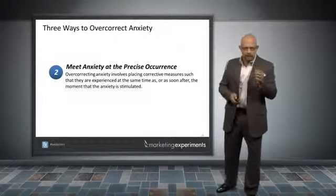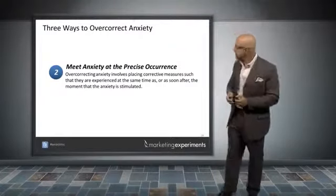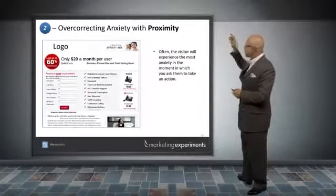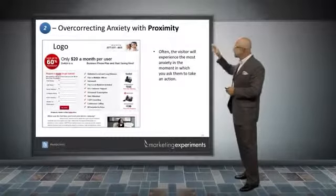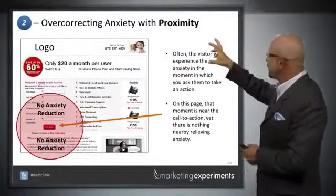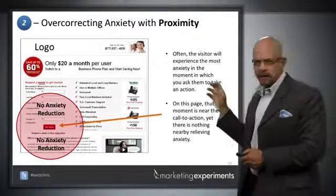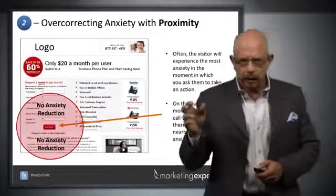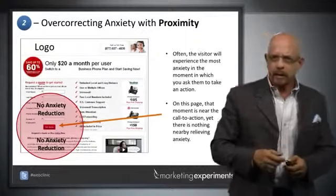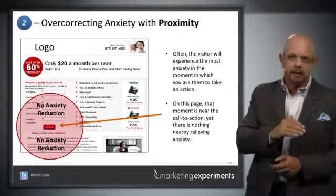This sort of specificity, this sort of critical timing is what helps you eliminate so much of the anxiety in your process. Let's continue. So here's this pervasive case study again. And often the visitor will experience the most anxiety the moment that you ask them to take action. So on this page, that moment is near the call to action, yet there is nothing nearby relieving anxiety. Look inside of that red shaded circle, and you'll see that we're asking you to do something, but we're not doing anything to relieve your anxiety. Now, this isn't a poor page. This is a typical page. This is an above average page on the internet, and yet it's leaking performance.